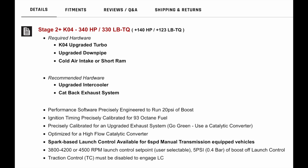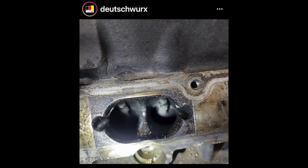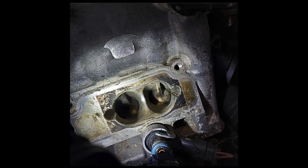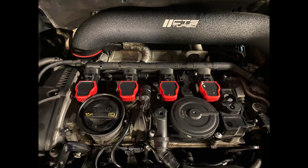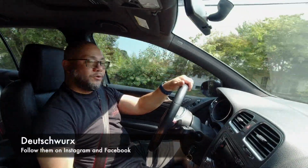While Deutschwurx had the car, I had a few other maintenance items done, such as their decarbon service, which removes the infamous gross carbon buildup, the DSG transmission fluid service, brake fluid service, front wheel bearing replacement, oil change, Kohler spark plugs, and red top coil packs. All installed by Deutschwurx in Elkridge, Maryland.